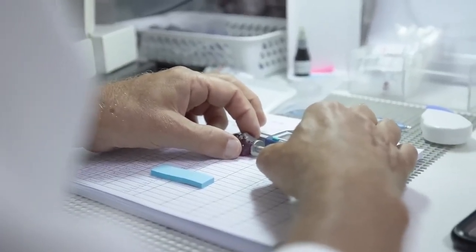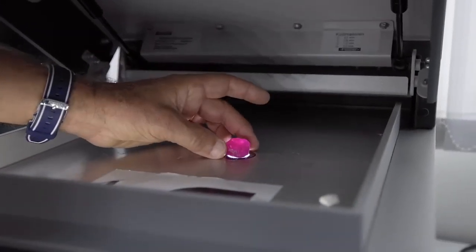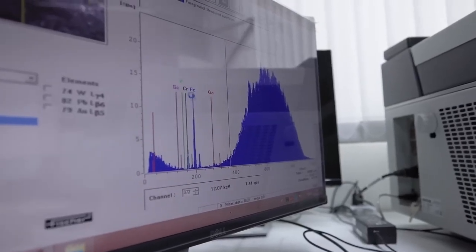Oh, 25.08. Okay, we measure here. 8x. Jesus Christ, look at that color. Chromium, iron, gallium. It's quite high in iron, huh? But iron is high, I'm surprised.